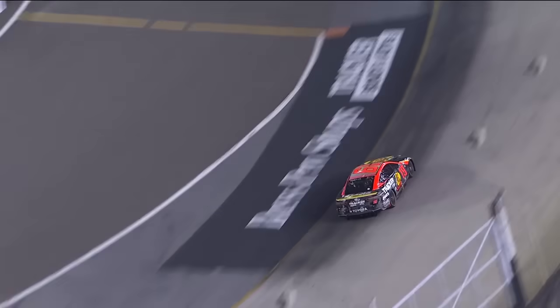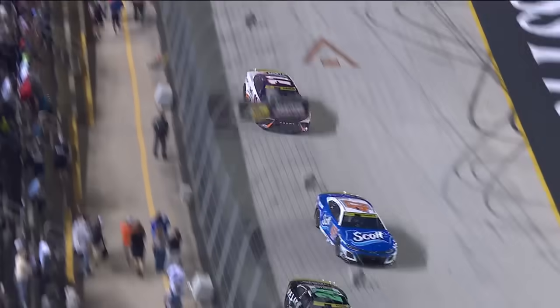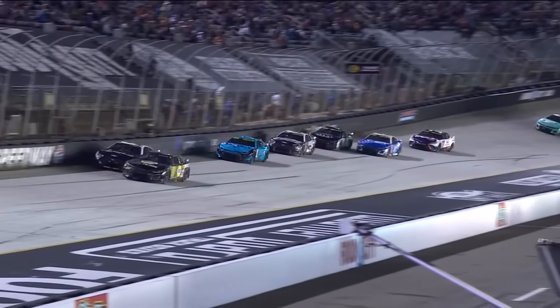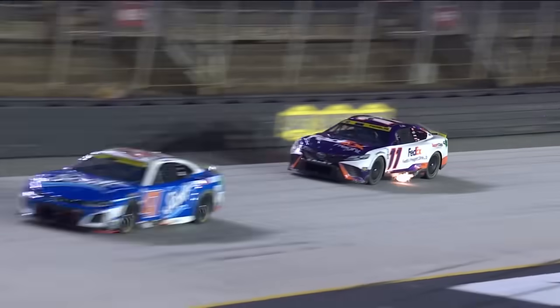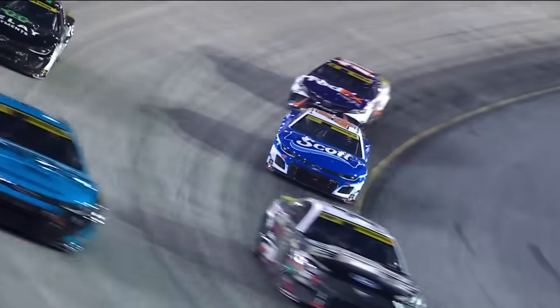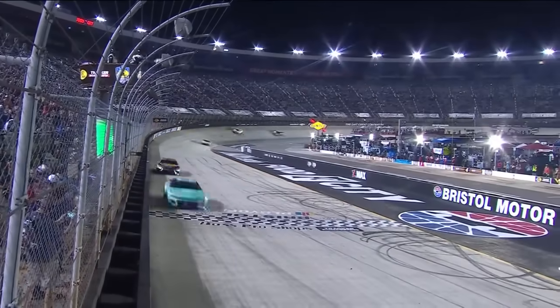Under 2 to go for Denny Hamlin. Now through 3 and 4, and this time by. It's 1 lap to go, presented by Credit One Bank. Denny Hamlin, the 42-year-old from Chesterfield, Virginia, has put together an amazing race. He's led 142 laps, and he wins the night race at Bristol.